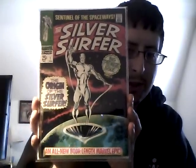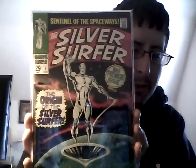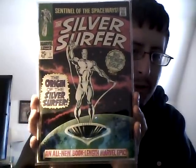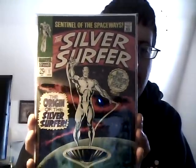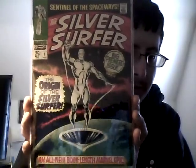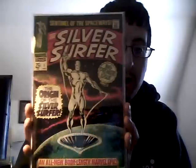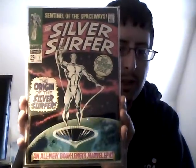But they wouldn't show Galactus. They showed a stupid cloud instead of showing Galactus. But hopefully they will make a Silver Surfer movie and do him justice. This book right here is a must-have for Silver Surfer fans. In my opinion, this book goes up in value a lot. Still pretty underpriced for what I think it should be. So I recommend you getting it.